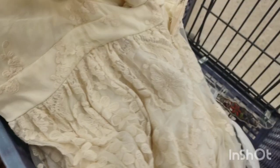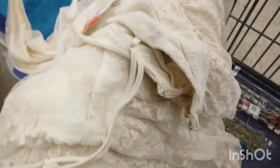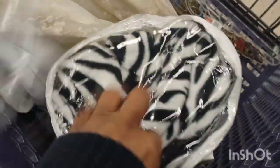The Ray Dunn creamer, the dress. And then I got a couple pair of sweatpants and then that heating blanket. That spoon and fork and that cross. I'll show you the cross on one of my videos towards the end.